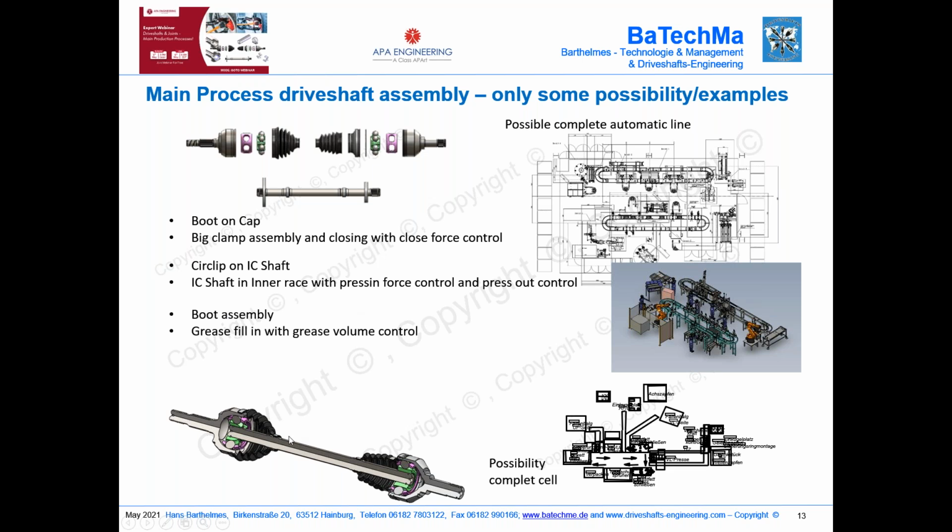Boot assembly: the boots are handled over the outer race and into position. Grease will be filled in, and small clamps in the end are closed, also with closing force for the clamps. Signing with label and packaging. Yes, that was all, in a very short time. I think about 20 minutes. The total driveshaft was produced and assembled. You can see it is very quick.